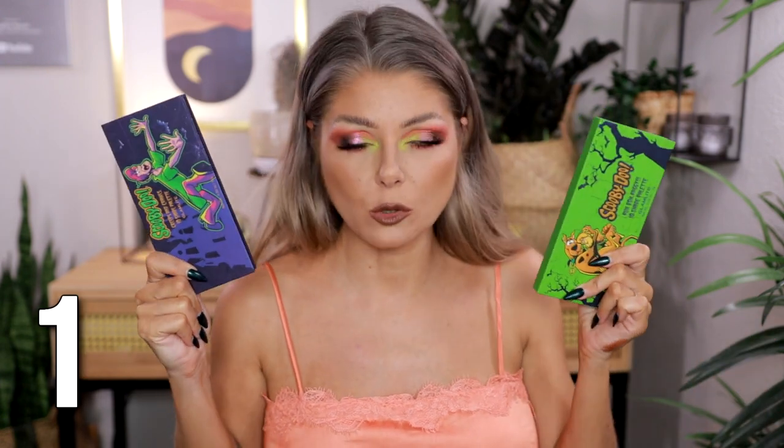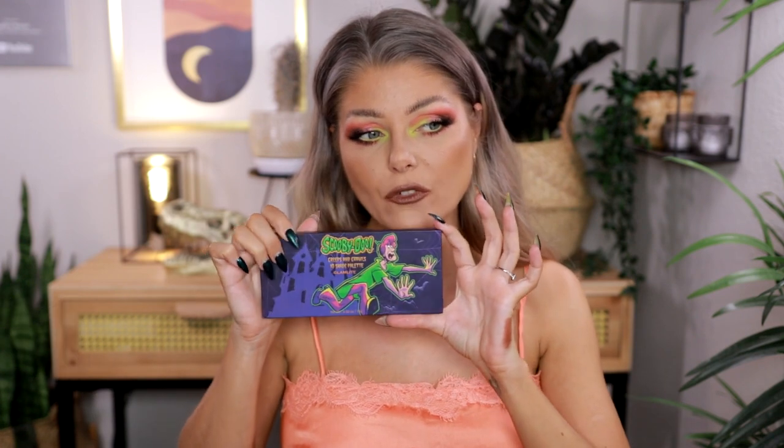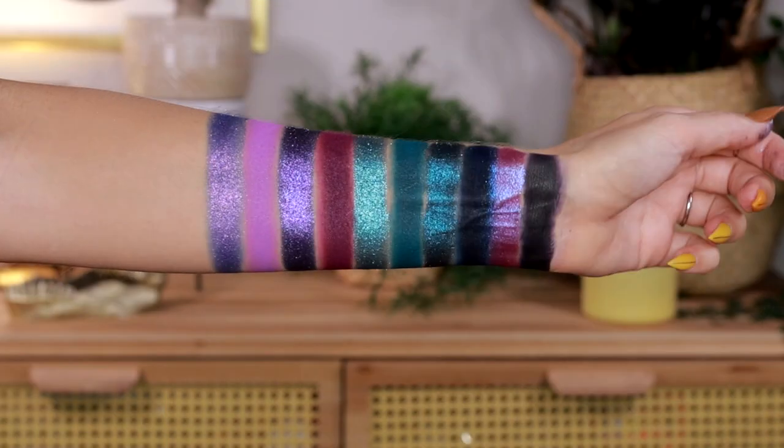And at number one, I don't think anyone's gonna be surprised, but I love the Scooby-Doo palettes by Glamlight. I love that they made more Tempan palettes. So this is the Creeps and Crawls. It has Shaggy on the front. The packaging is stunning. Everything about this is beautiful. The quality of these are beautiful.